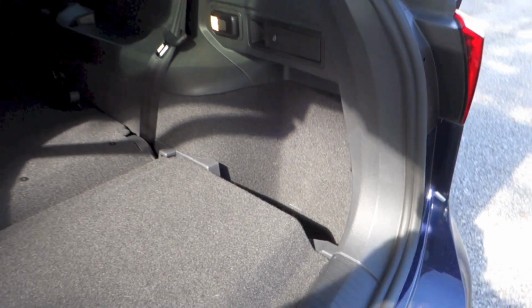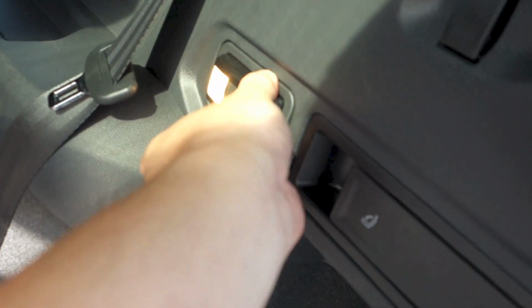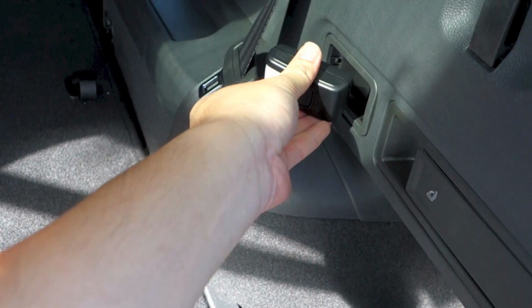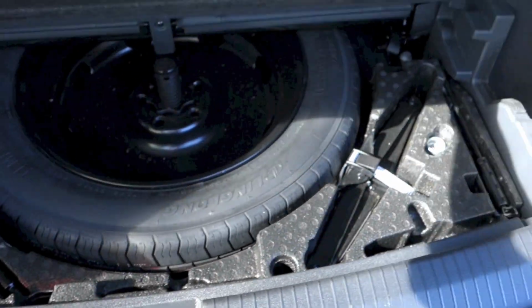On both sides of the boot are storage areas and levers to fold the middle row seat backs down. To the left of the boot is an LED light and a power outlet, while to the right of the boot is a torchlight and a hook. Under the boot floor is a place to store the cargo cover when not in use, along with the vehicle's spare tyre, jack and toolkit.